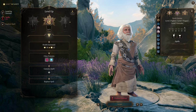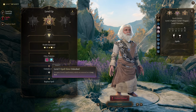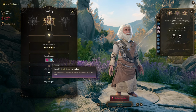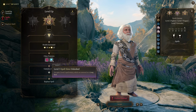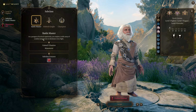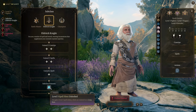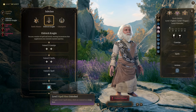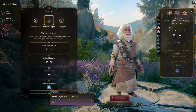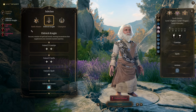At character level 8, we could take another level of Sorcerer, which would get us 2 third-level spell slots, as well as a sorcery point from leveling up in Sorcerer. So effectively 7 more sorcery points in that day. Or we could take a level of Fighter, which if we take Eldritch Knight, does the same thing. Eldritch Knight level 3 is a spellcasting level, so this will make us a 5th level spellcaster. We'll get 2 third level spell slots, more hit points, and we get to take a couple more spells.